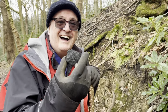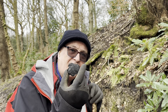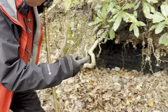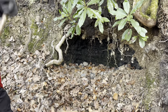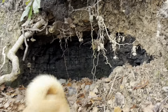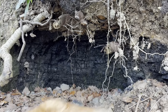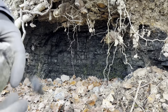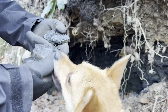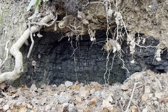Look at that. As I said the other week, you dig a hole in Wigan and you find coal. And I've just found a piece of coal on the floor here. I looked under here and there's a full coal seam. It looks like somebody's been digging it out. That's all coal in there. Look. I think coal was put down around the Jurassic era, I think. How amazing is that?